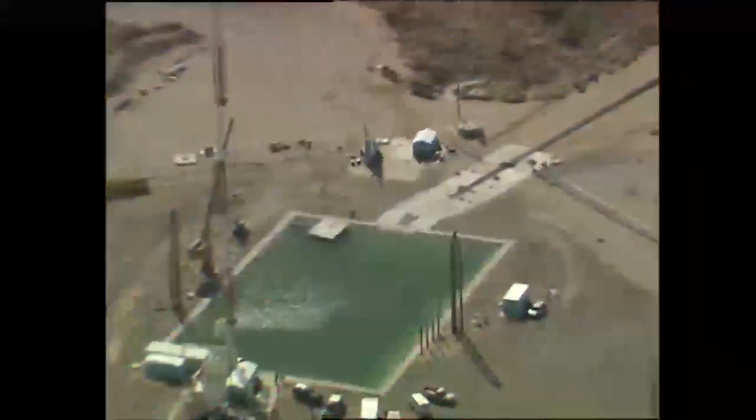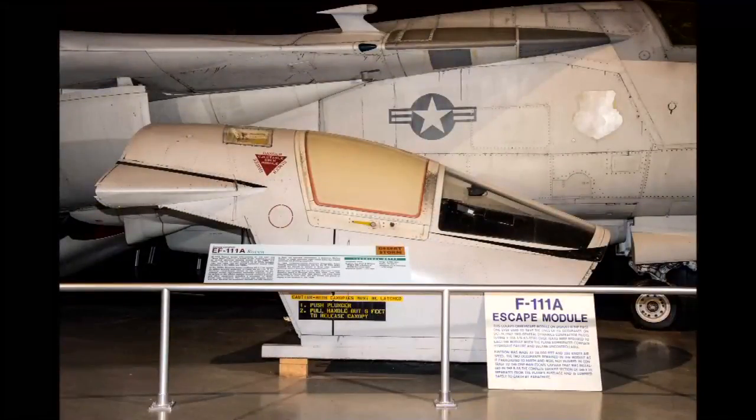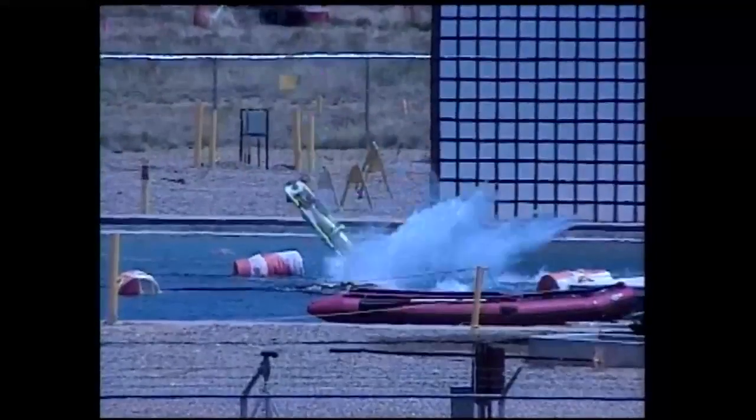And it also had a 50-foot deep pool that allowed for water impact tests. I think the F-111 escape module was tested there. Navy torpedoes have been tested there. The weapon stockpile to target sequence has a number of environments that have water associated with it. So we launch missiles from submarines out of the water. Missiles, or we had bombs that were actually used in the water.